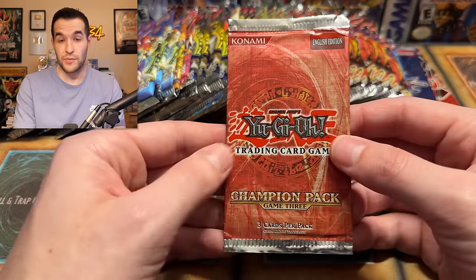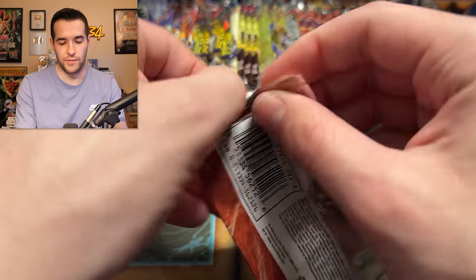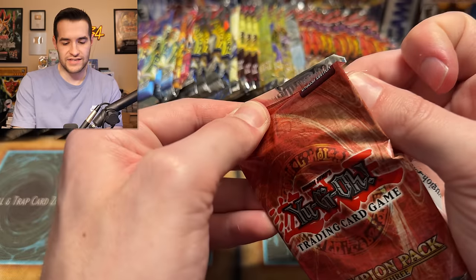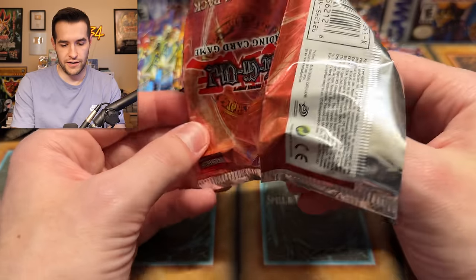We have Champion Pack 3 as well. Can we get one of those? Spirit Reaper is crazy. It's big money. That'd be a nice one. Maybe. I think there's a few good ones in this set. I can't remember what they all are. Oh, no. It's doing the same thing as earlier. It does not want to rip. Why do you not want to rip? There we go. Got it.